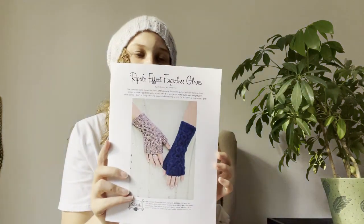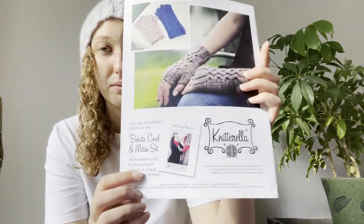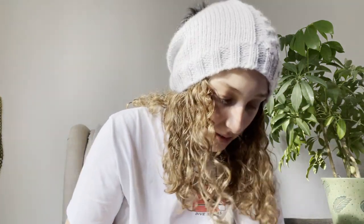We got a pattern. I think there were 2 or 3 different patterns that people got, but I got the fingerless mitts, which are great. They are by Knitterella, who joined us at the retreat. So I'm excited to make those. I've never made fingerless mitts before, but I think they'll be really great for this winter. Little can koozie with their logo on it.